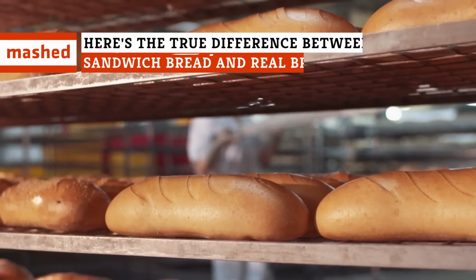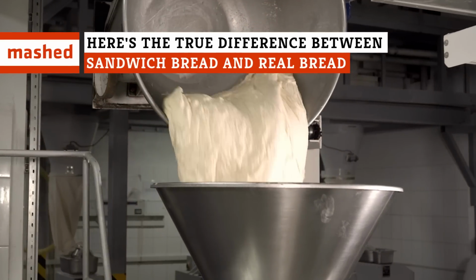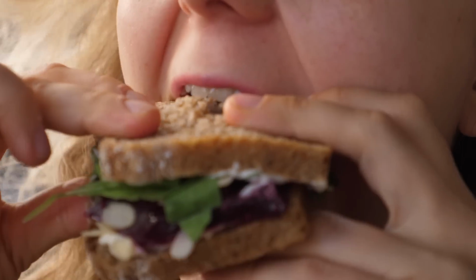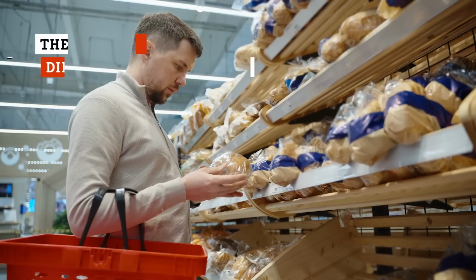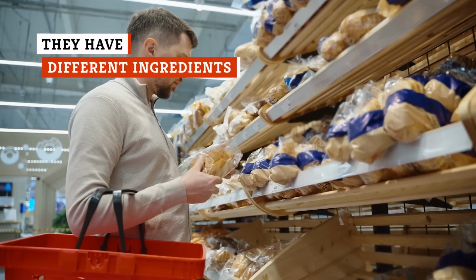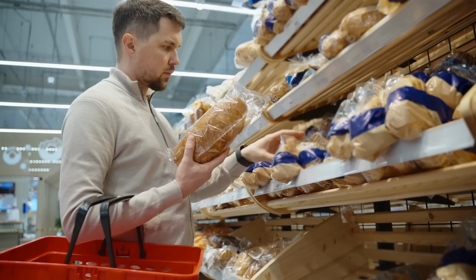A longer shelf life, mold resistance, and quicker rising times. Traditional sandwich bread may be the better buy over real bread depending on what matters to you. Here's the difference. First things first, sandwich bread and real bread are made differently. Although wheat is present in both, their jobs differ and so does their culinary makeup.